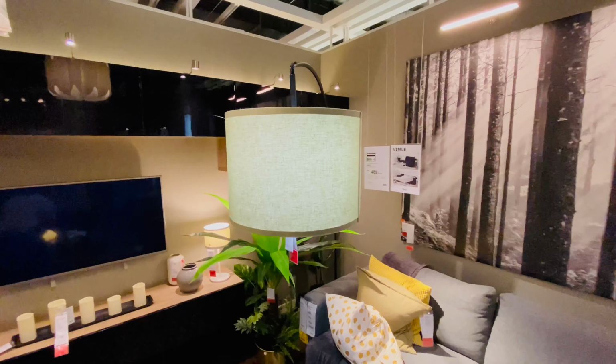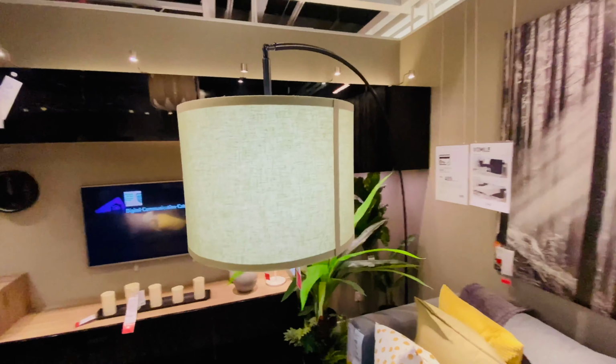I'm really impressed with this IKEA interior decorators team because they have set up this living room so beautifully, so green, and look at this floor lamp. It is giving so much beauty to this room. So this is what I was talking about before. You get a lot of ideas from IKEA. A lot of ideas.